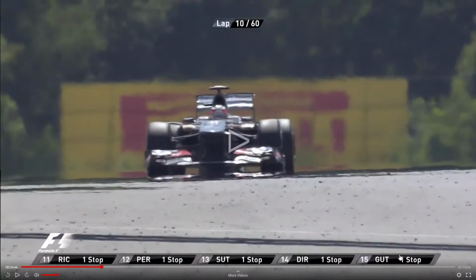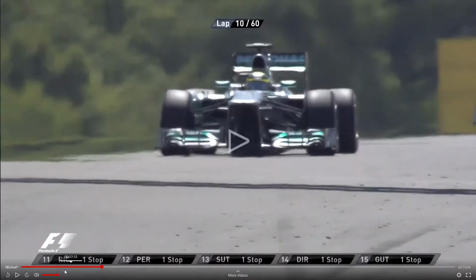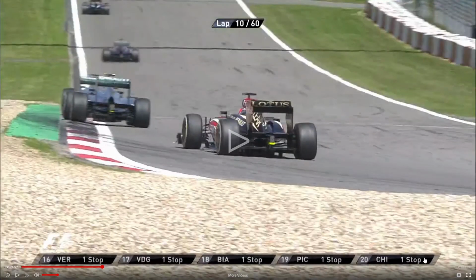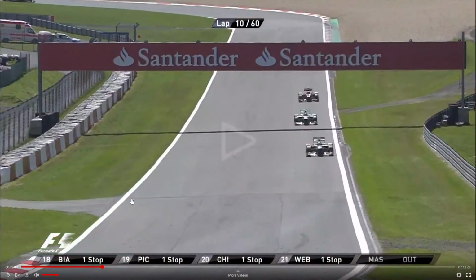I'm hoping that this graphic at the bottom of the screen moves along to... Let me just see if I can fast forward it. So there you go. Chilton in 20th. Oh, that's gone through there. Let's play forward. Well, to get out of the way, and the cameraman not having any... Okay, so there you go. He's in 21st with Massa in 22nd. Well, would have been 22nd, he's out.